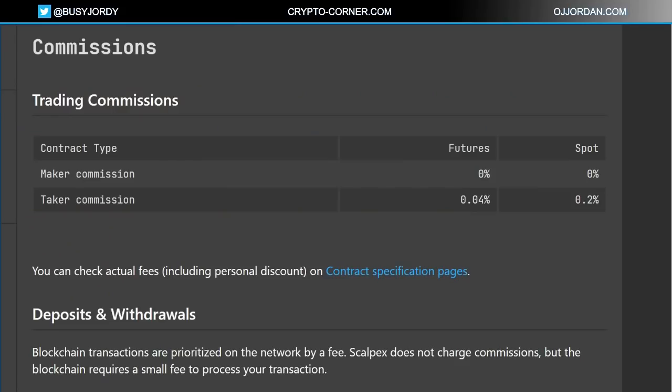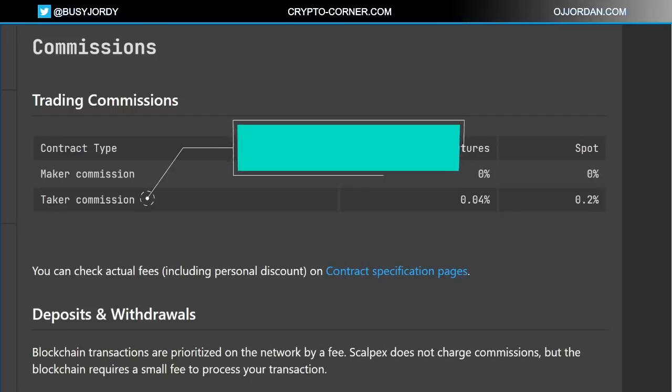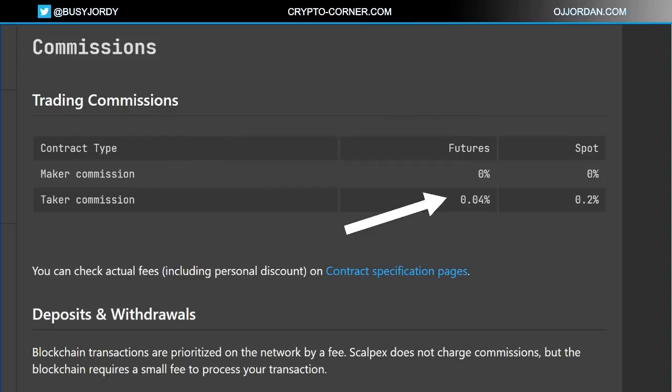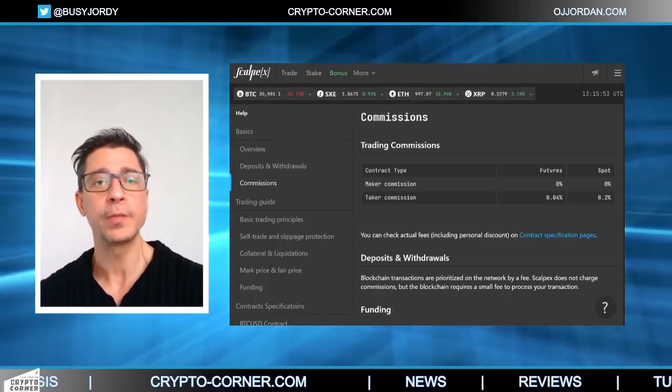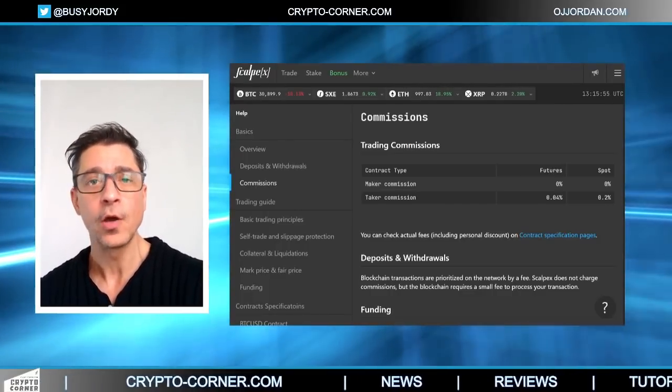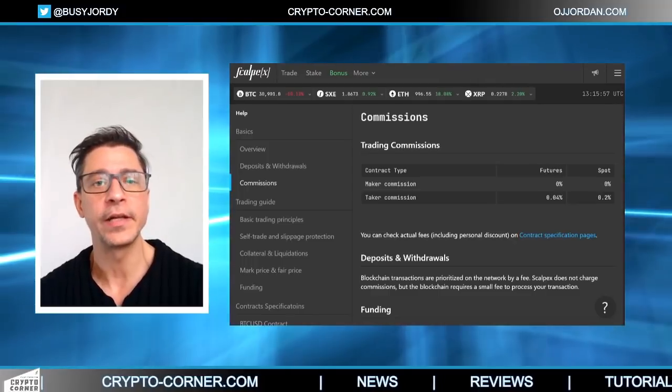By the way, there is in fact a smaller fee for Bitcoin to USD pairs. It is 0.03% on the futures. So this is even cheaper. But Ethereum and XRP are taking a 0.04% futures fee. You can open long and short positions, or with spot trading, you can place a market or limit order just as you do with other exchanges.